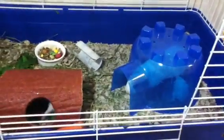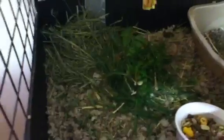But yeah, I'm having so much fun with these guys. They're so sweet. So here's Daddy over here, which Daddy and Reese had their little share of grass and dandelion greens.